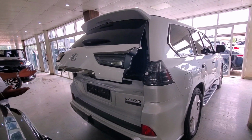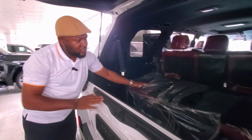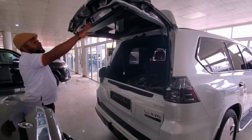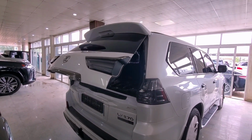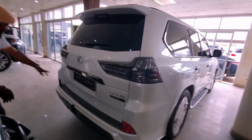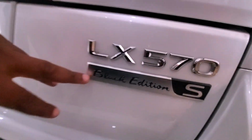So it comes up too. So it's a three-seater, as you can see as well. But the seat now is down, so you can still lift it up if you want. And you don't need to bang the boot, all you need to do is just press the button again, it comes down on zone. You can see Lexus LX 570 Black Edition S.